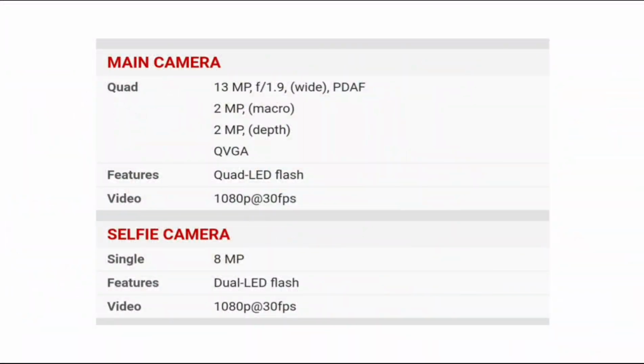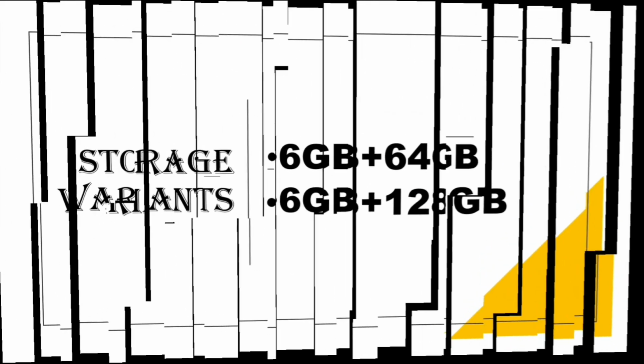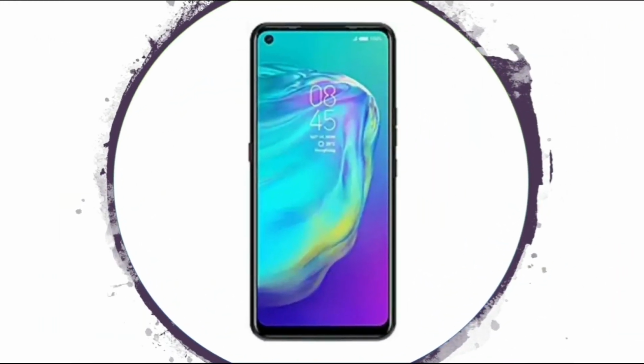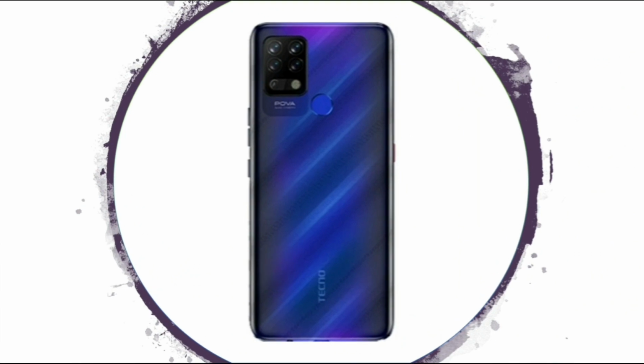This is some more information about the front and rear camera of Techno Pova. There are two storage variants of Techno Pova, 6GB plus 64GB and 6GB plus 128GB. There are three color variants of Techno Pova, white color, black color and blue color. This is the front side of Techno Pova. This is the back side of Techno Pova.